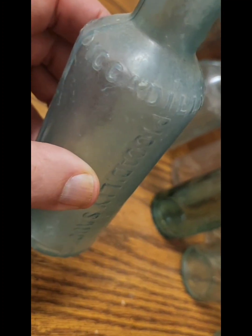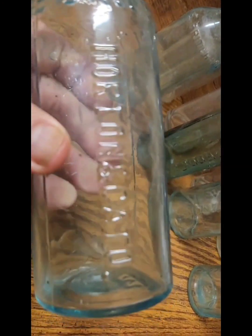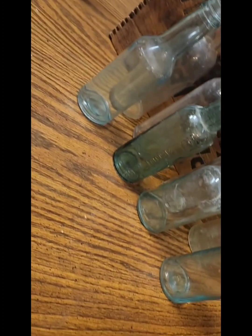So I'll just do them real quick. This one here says Piccadilly sauce. I'm assuming English, since this whole thing started in England. This one is slightly larger. That one's Horton and Cato Worcestershire sauce.